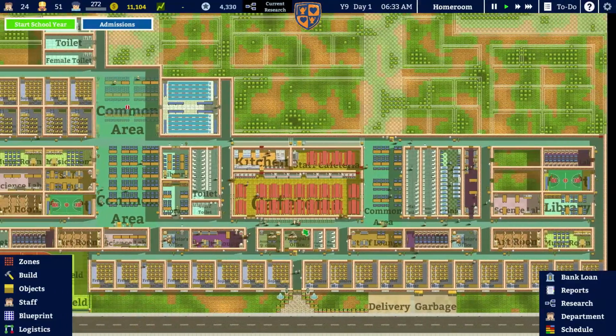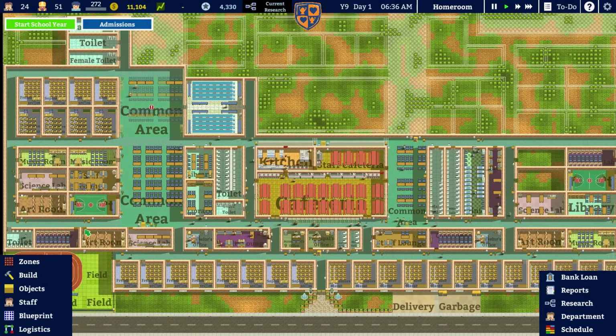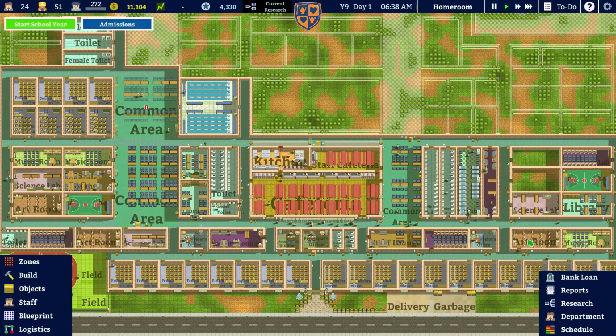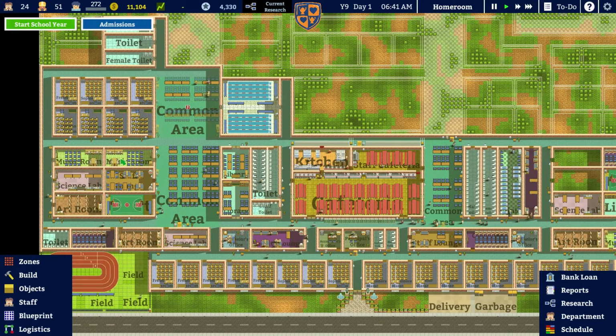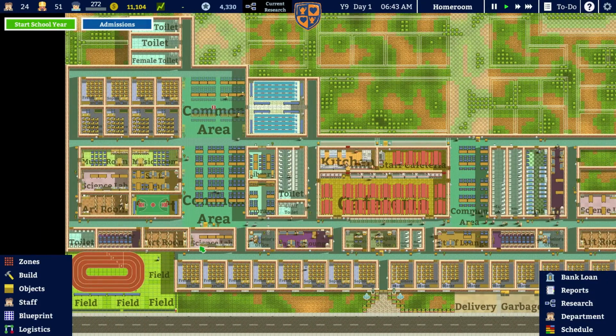What have we not got a lot of? We've got 1, 2, 3 computer labs. We've got 3 libraries. We've got 1, 2, 3 science labs. We've got 1, 2, 3 art rooms. We've got 1, 2, 3 music rooms. So we've got plenty of different rooms. We've got all sorts of different things. So it's not like one is lagging behind or whatever.